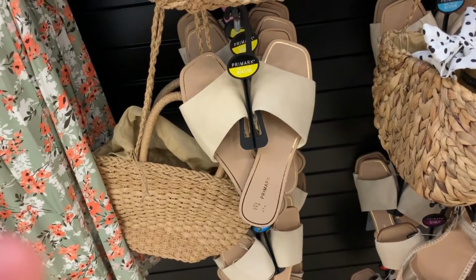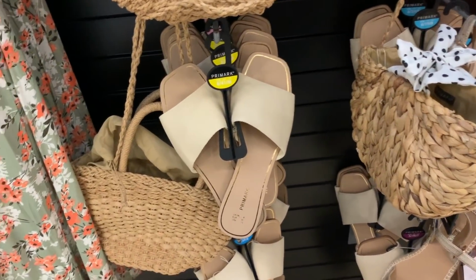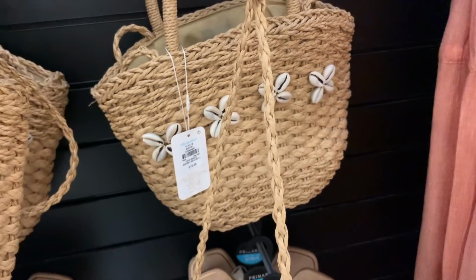They do them in black as well, and they're so comfortable, obviously so cheap, and the quality is really, really good too. So yeah, I highly recommend those sandals. I've also got these little bags for £10 with the little beads all over them. I think they're super sweet.